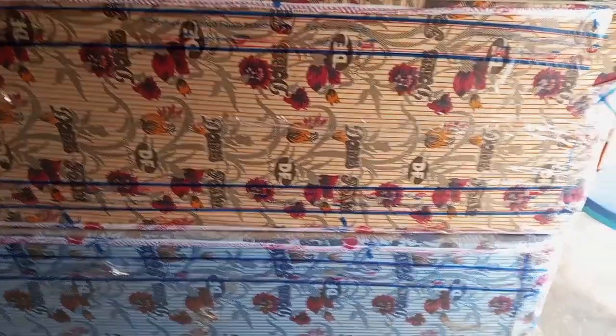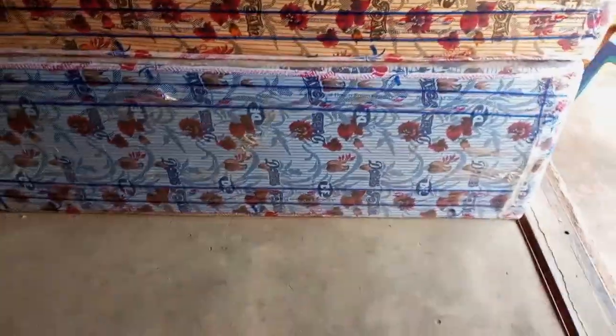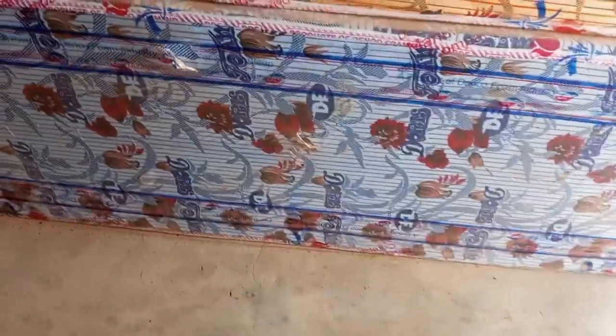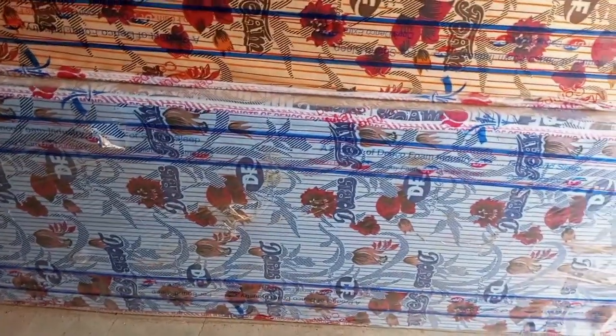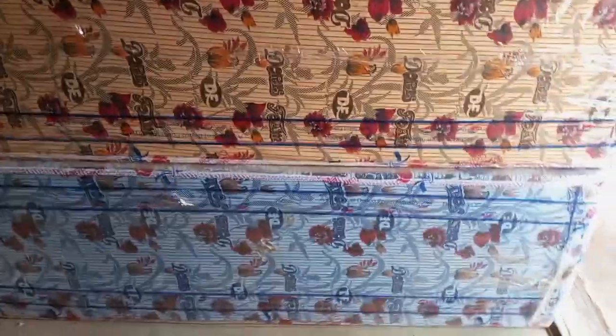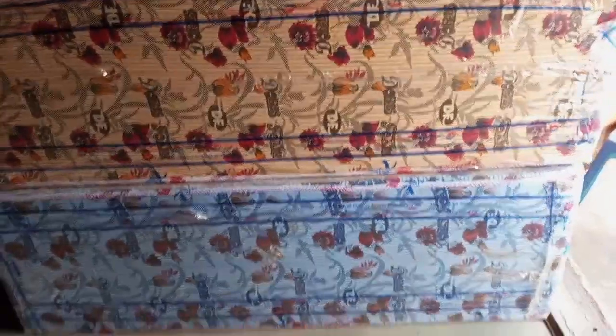This one is a 24 inches. Yeah, we have it in all sizes and family sizes, both small and big. We'll be displaying some pictures here, some sizes of this Doris foam. Yeah, that is one of it. Let's go to another.